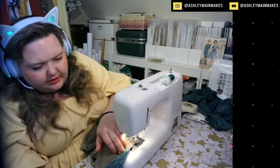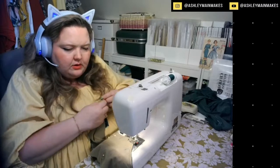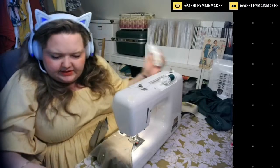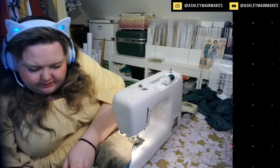Yeah, it seems to be all right. Okay. Yeah, because once this is flat felled, then we're just gonna sew it like it's one piece.